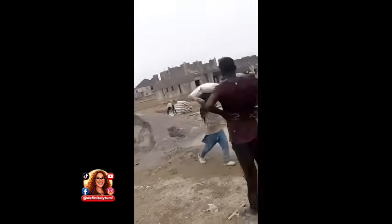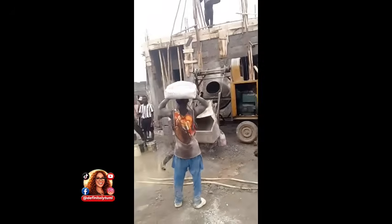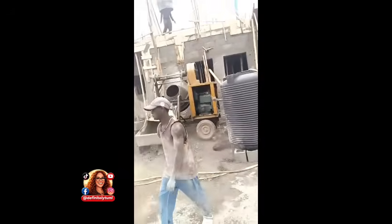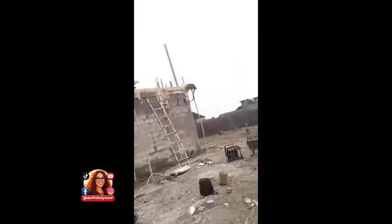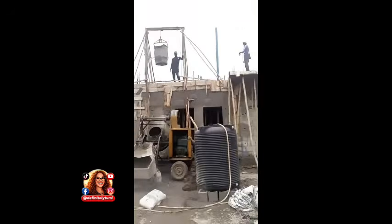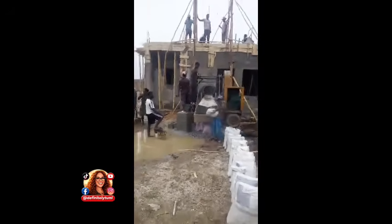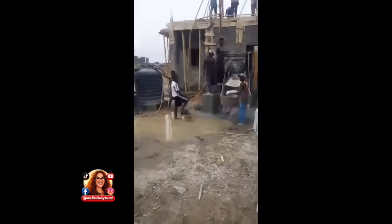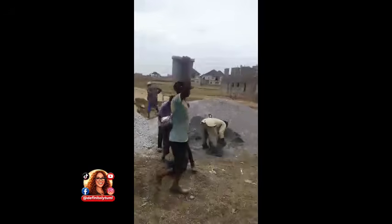This machine had to be rented to mix all the ingredients, almost like baking, because we're now preparing to do the decking. I was wondering what that is, but they're basically mixing and then carrying it up there to get the slab ready. It's a lot of guys, and as I said, we do have enough water.